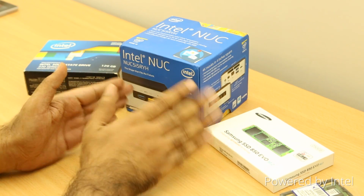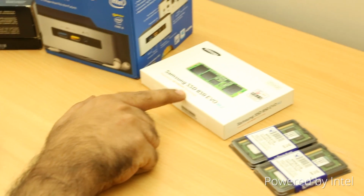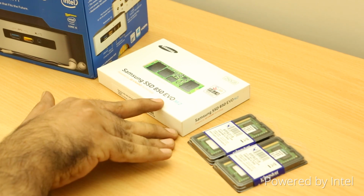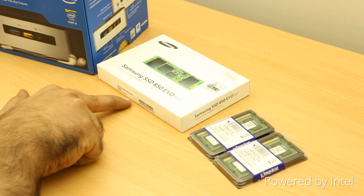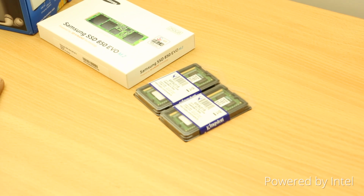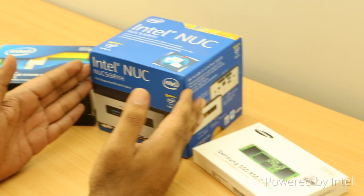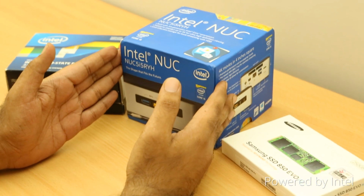We also have some components here. So this is an Intel SSD here. It's a Samsung M2 SSD. It's a new type of SSD we have here, a really high speed SSD. It's a 250 GB SSD. And these are RAM modules. These are 2 into 8 GB. So the maximum capacity of this device is about 16 GB of memory.